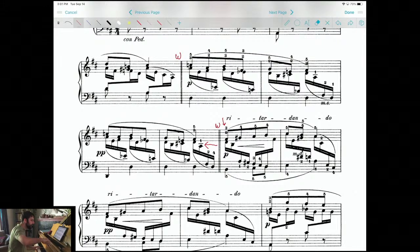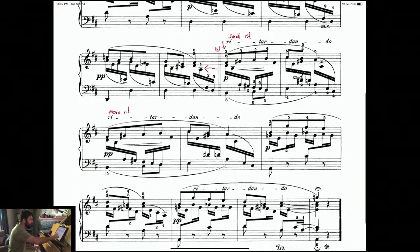I would suggest a small ritardando the first time, almost nothing. And then the second one, more ritardando, right? More rit on that second one. So something like this. 1, 2, 3, 4, 1, 2, 3, 4. And if you want, you could slightly bring out that line one of the 2 times, but you don't want it to take up too much space.